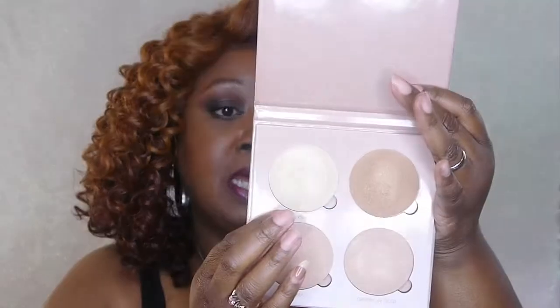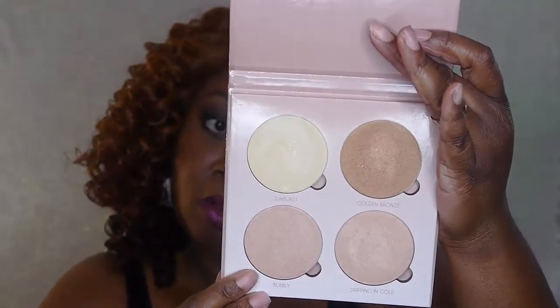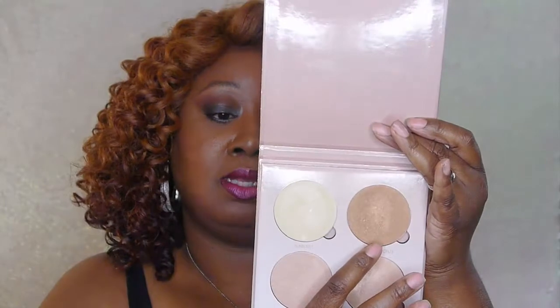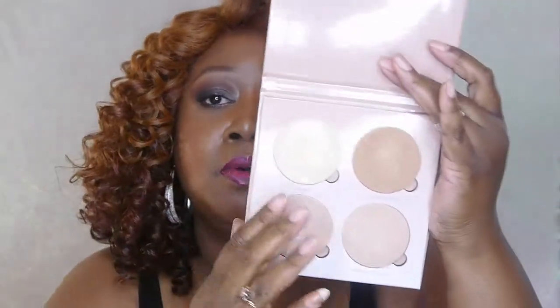It has four colors from the top down. Sunburst, Golden Bronze, Dripping in Gold, and Bubbly. My favorites are Golden Bronze, Dripping in Gold, and Bubbly. I do use Sunburst on occasion when I want an extra high beam just right at the top. But for the most part, I stick with these three.